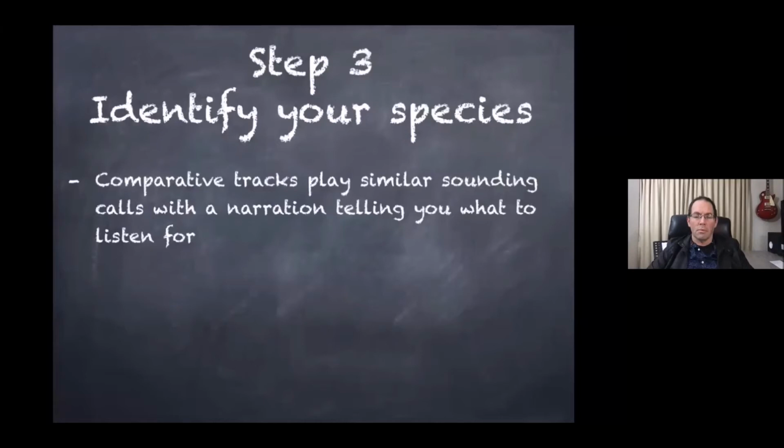Here is cloud cisticola's call, first at half speed, and now at full speed.